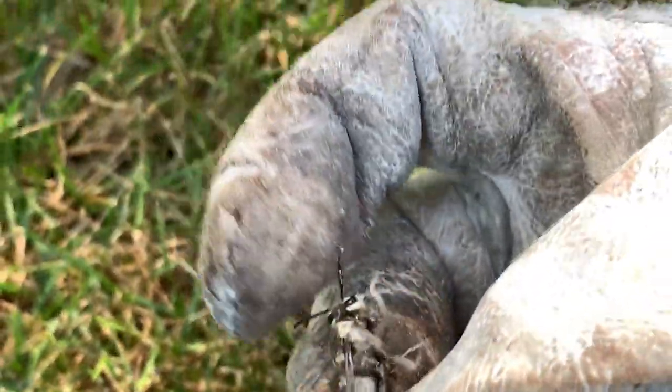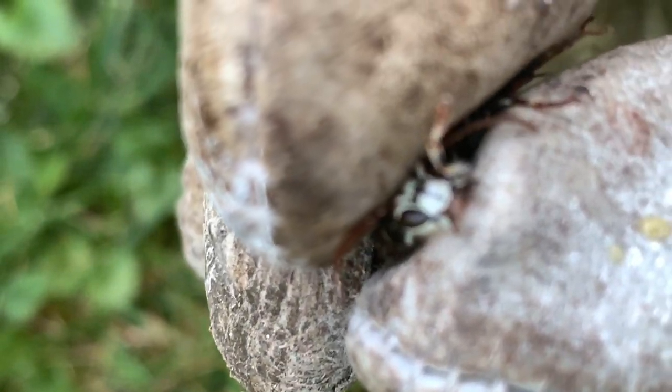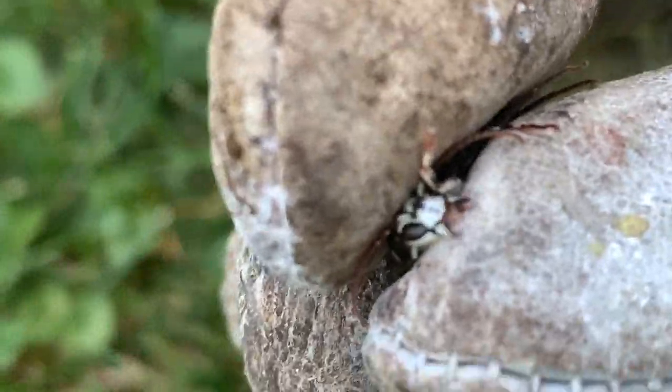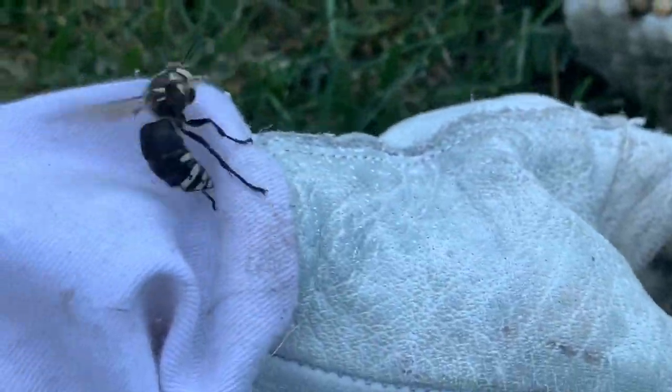I don't know, man. There's a lot of big guys here. Right? This one's much skinnier, though. So I'm gonna say that is not our queen right there. That's a no queen guy. Look at their little teeth, though. Meow, meow, meow. I'm gonna bite you. Size of that one.